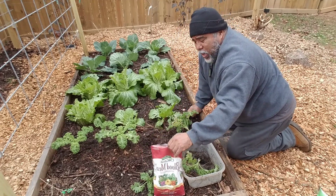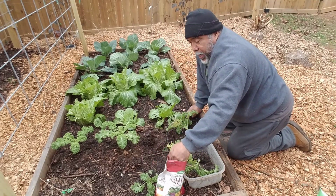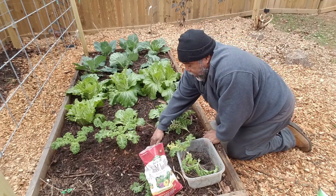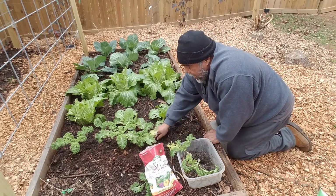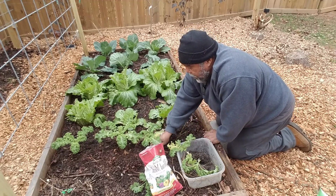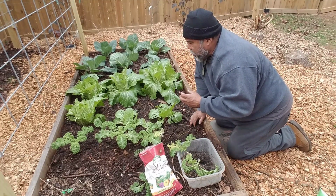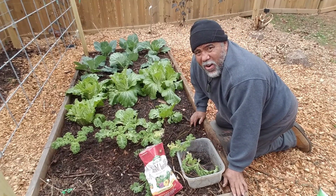Even though this soil is in top shape now, I'm gonna add some nitrogen in here since these are leafy green type plants, just to give them that extra little boost. This soil here is so good with all this leaf mold that worms are moving in here like crazy already.